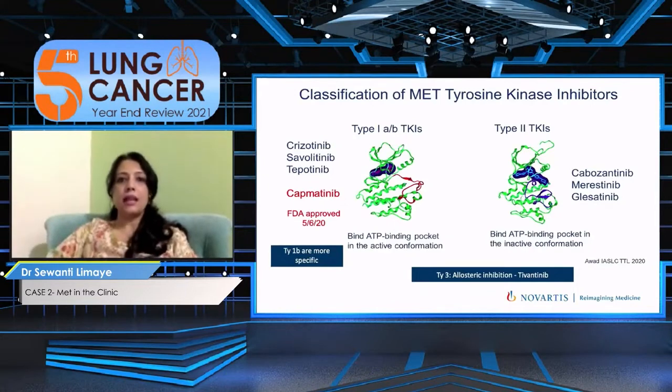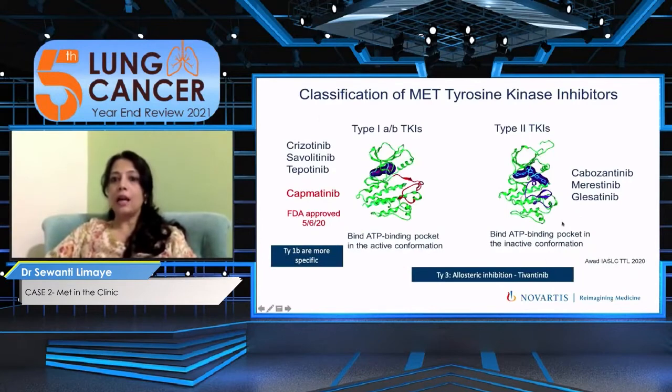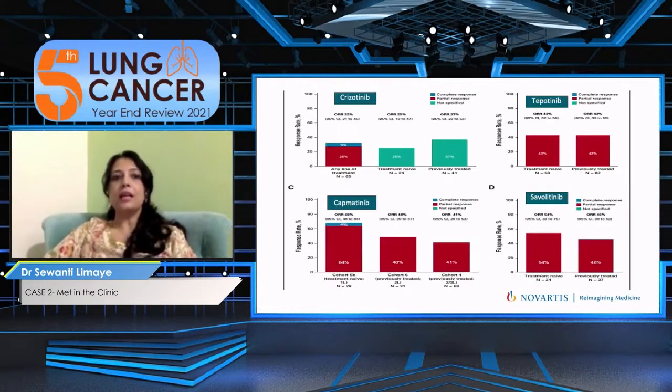This is a slide that just reiterates the same question, the options that we have. Today we have capmatinib with the highest response. And the type 2 TKIs, because we just saw cabozantinib launched, I also want to put in a word here that these are actually not specific. So you need to look at specific ones wherein MET exon 14 activity is going to be there.